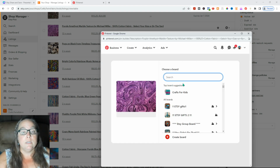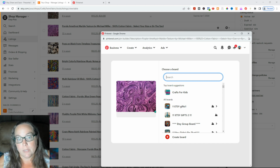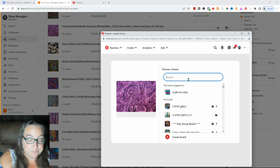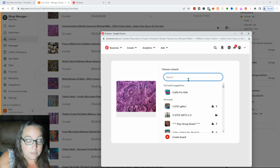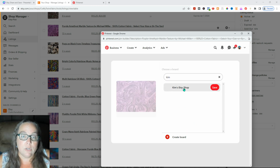Now, one thing about Pinterest, if you already have, and I may have already mentioned this, sorry, if you have an existing pin, you can't change the URL. So you just have to create a new pin. This pin is identical because it's coming from Etsy. It's identical to the ones that are already on there. So you just want to make sure you're in a new board if it's the exact same. If you're creating a whole new image and then using the link, you can put it wherever you want. Let's go to Kim's Etsy shop and I'm going to say save.